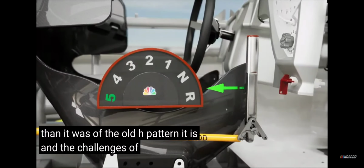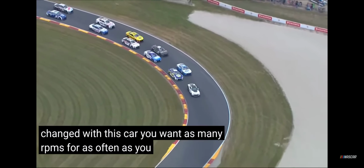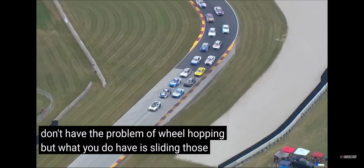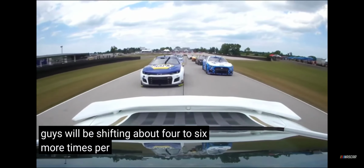It is, and the challenges of shifting have changed. With this car, you want as many RPMs for as often as you can, and you don't have the problem of wheel hopping, but what you do have is sliding those rear tires. With that extra gear, the guys will be shifting about 4 to 6 more times per lap than they did last year.